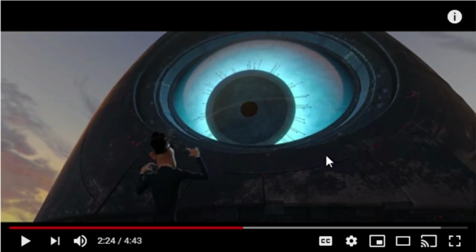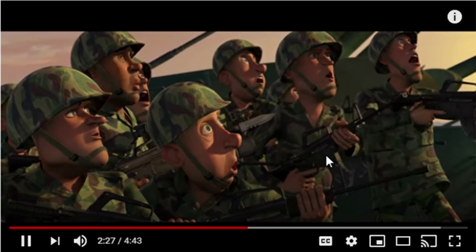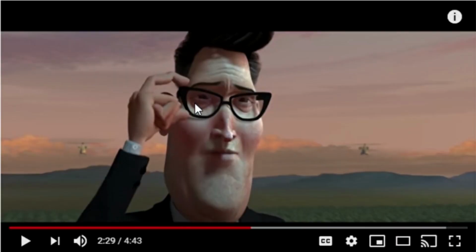He slowly lowers his hands. Oof. The way that the eye suddenly closes just so fast. They all gasp. He puts his glasses back on. What does that tell us? It tells us that the president is preparing for battle, right? He let his glasses slide down his face when he opened his heart to the aliens. And now he has to put them back on because he can sense that a battle is approaching.